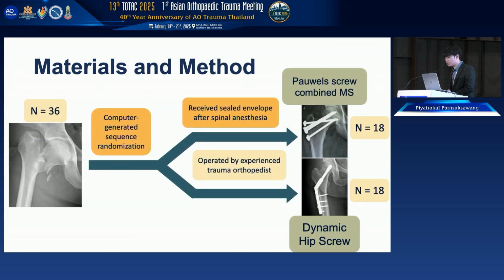The patients were randomized using a computer-generated sequence and received a sealed envelope indicating which implant to use after spinal anesthesia was administered. The operation was performed by experienced trauma orthopedists from our institution.